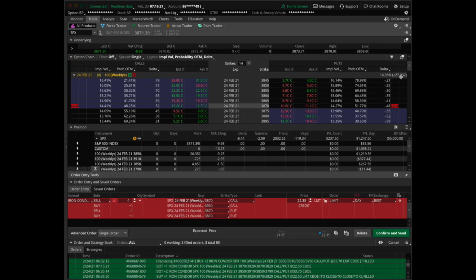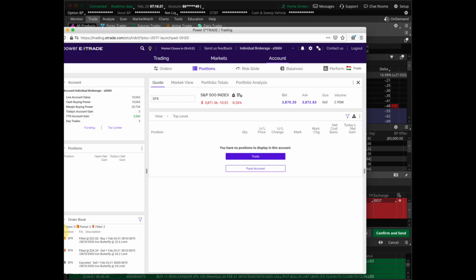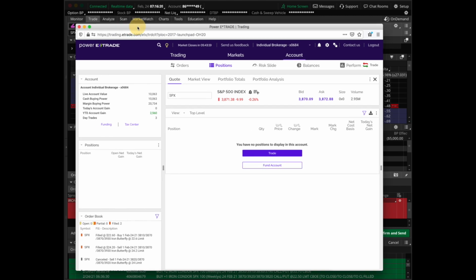Let's see. So the expected move today when it opened was 32. It's now currently 27, but it was as low as 25. So IV isn't necessarily decreasing at a fast rate, but oh, it looks like my position filled.